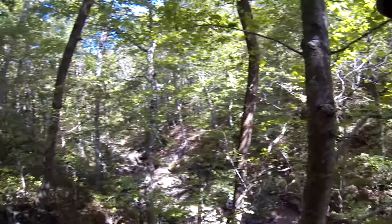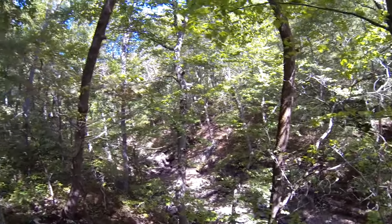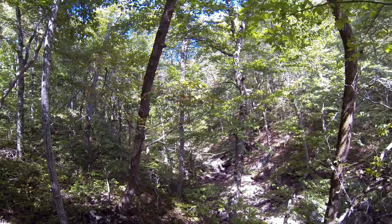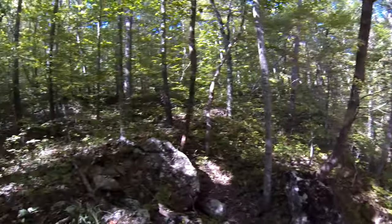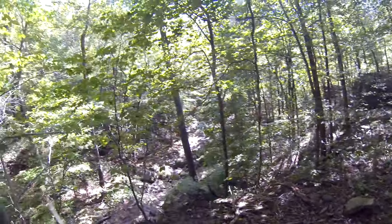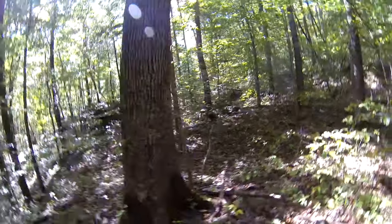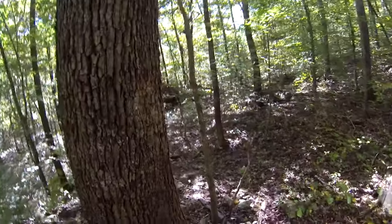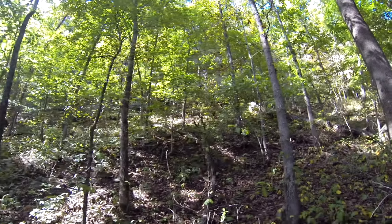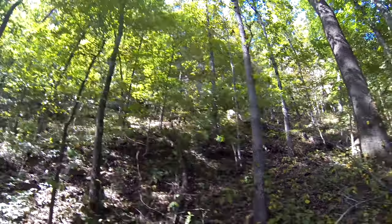Crossed over the creek. There's the main creek, Boen Gulf branch, named after Jim Bob Boen, who settled these parts back in 1839. Get your eyes off of my property. So I've reached the bluff line. I just gotta find a way up there.